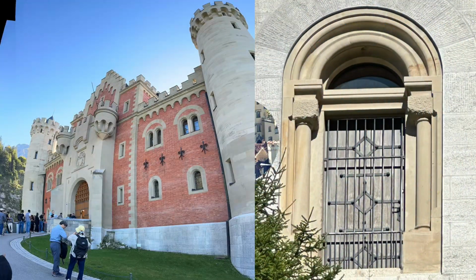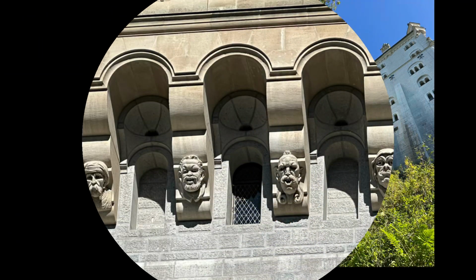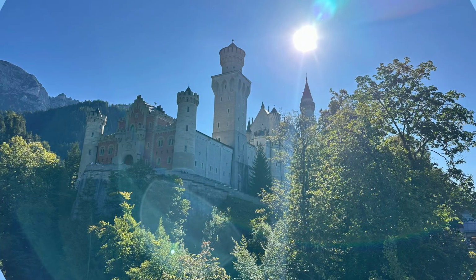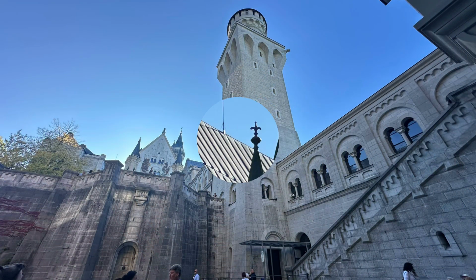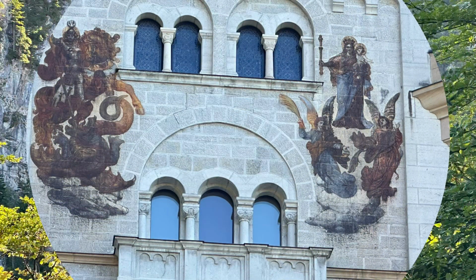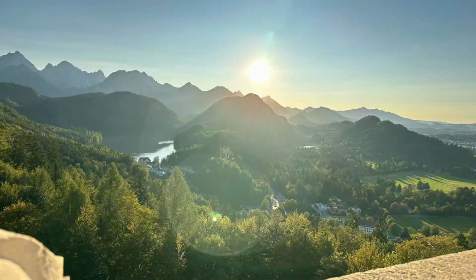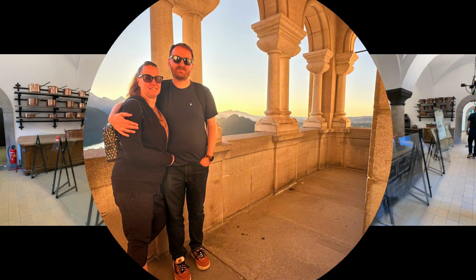We're just heading over to the castle Neuschwanstein, looking around a bit, and then the next day we are actually going to Hohenschwangau Castle, where he was actually growing up. The view from the balcony at Neuschwanstein is just absolutely spectacular.